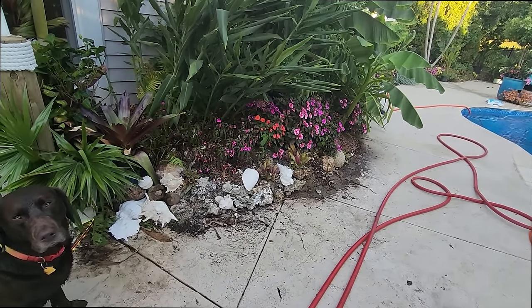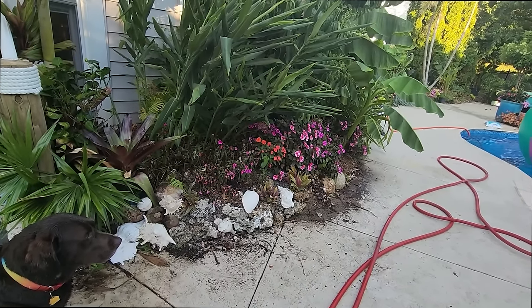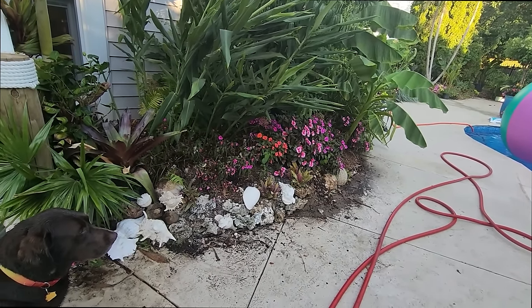This is better. Not as messy. I mean, it looks really messy because everything is wet and there's dirt everywhere, but cap this off with some nice white sand. I think that looked pretty good.